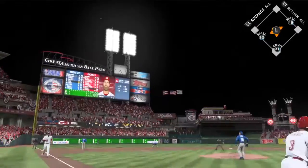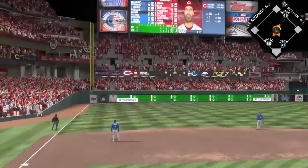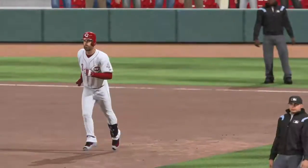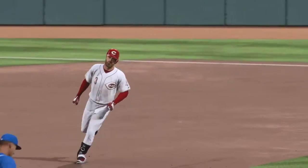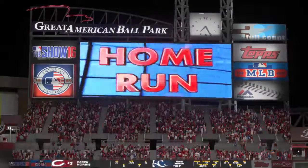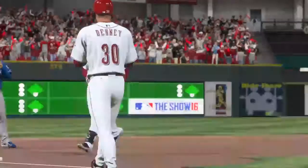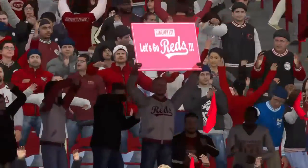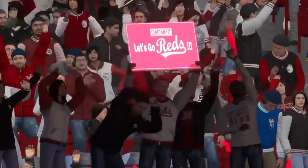There's a swing and a drive, and everybody's just going to sit back and watch that one fly. A no-doubt home run. So a 3-run blast to straightaway left. His first homer here in the series. As they pile on, it's now 6-0.